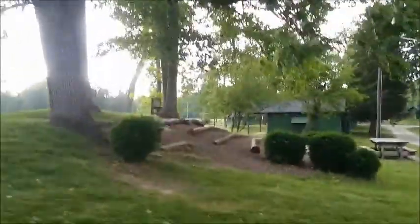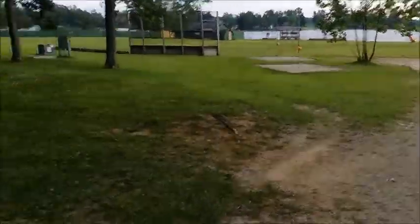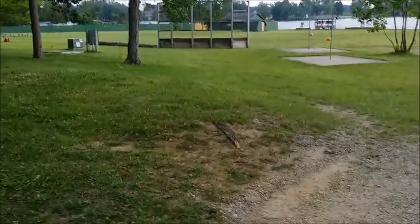There's the sitting logs from you see from the map. Cabin. Hold on. Alright, I'm gonna cut this video short here so it doesn't get too long. I'm just gonna start a new one.